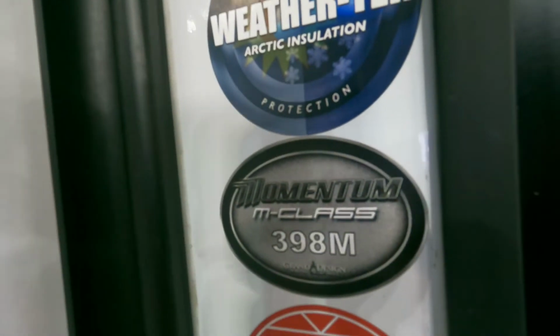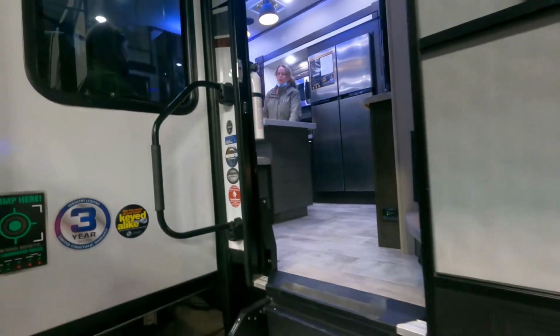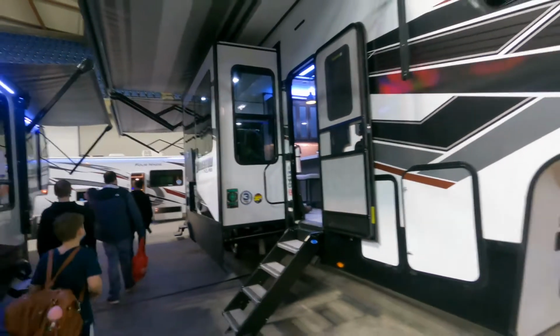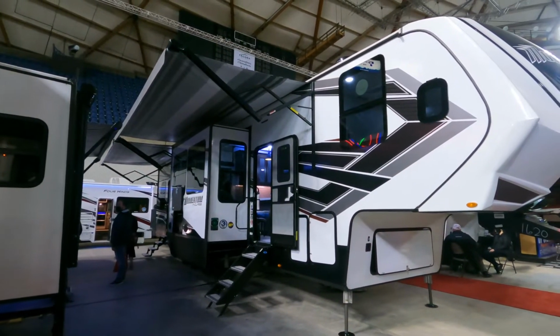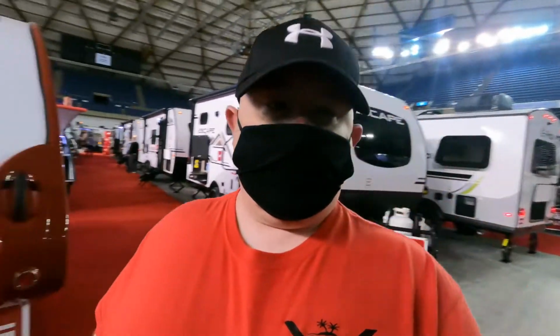We also got to see they had a Momentum here as well. Big 38, 39 foot guy. Retail on that guy, $150,000. The toy hauler game is not cheap, especially in Grand Design with their Momentum series. Truly some gorgeous rigs out here. Let's keep going.